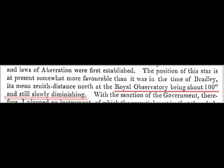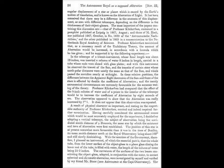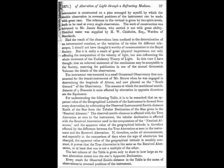Since Bradley first discovered stellar aberration, it is interesting that in his report Airy mentions that it was now about 100 seconds of arc and that it was still slowly diminishing. This indicates that the speed of light was still decreasing in measurable amounts when Airy performed his experiment in 1871. The result of Airy's experiment, known as Airy's failure, was that the telescope does not have to be tipped further. This proved that it was the incoming light that was moving past a stationary telescope fixed to the stationary Earth.